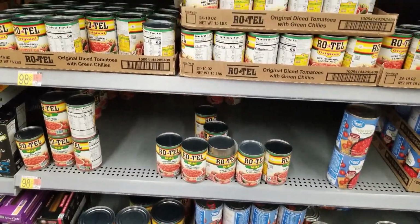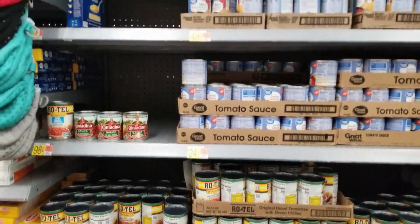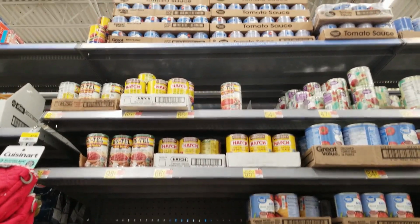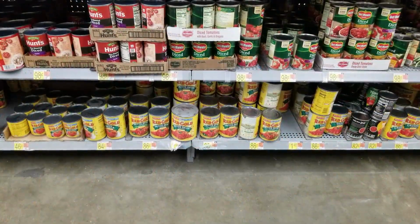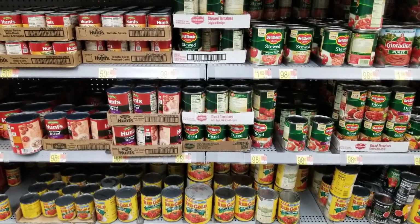Here we are in the canned tomato section, starting out with the Rotel. The price is still at 98 cents a can, and I believe it looks pretty well stocked. There was a little bit missing in the Great Value brand, but all in all, I think our tomato section is remaining pretty consistent.